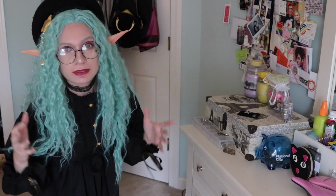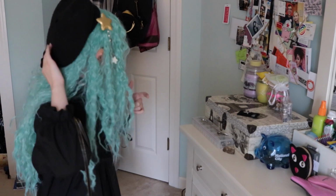I'll do the splits. The next thing that I keep cosplay accessories in are all my hair bows. A lot of them are in those drawers, but things like wig caps, these ears, these glasses, the bow on the back of my head, all of those things are going to be in this box over here.